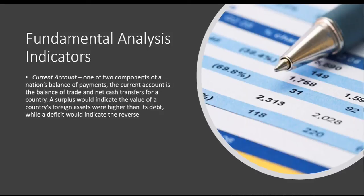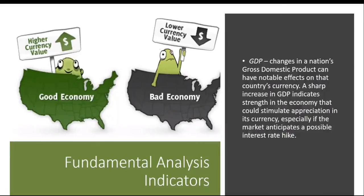Current account is actually the value of a country's foreign assets. Okay. Are foreign people investing in buying US stuff or selling US stuff? Is the money draining out of the US or draining into the US? Because foreign investment is much more important than how many jobs you actually have.